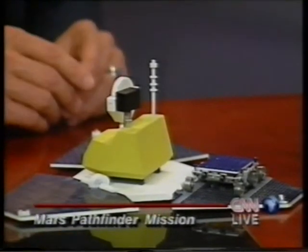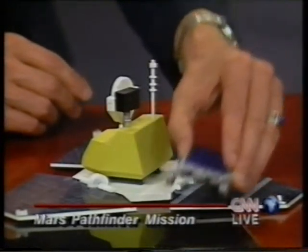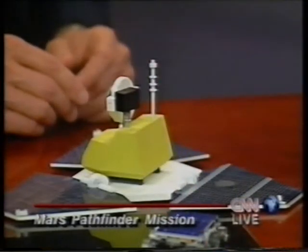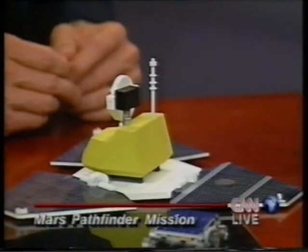If that all goes well, then they'll make a decision whether to send the rover out off the petal into a nearby area to start analyzing the soil. But that'll be the last thing that will be accomplished today if everything else goes well.